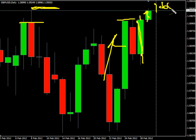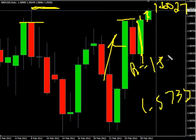Look for it to potentially go as high as 1.6027, possibly down to 157.33. Look for some resistance around 159.25 and look for some support around 158.25.